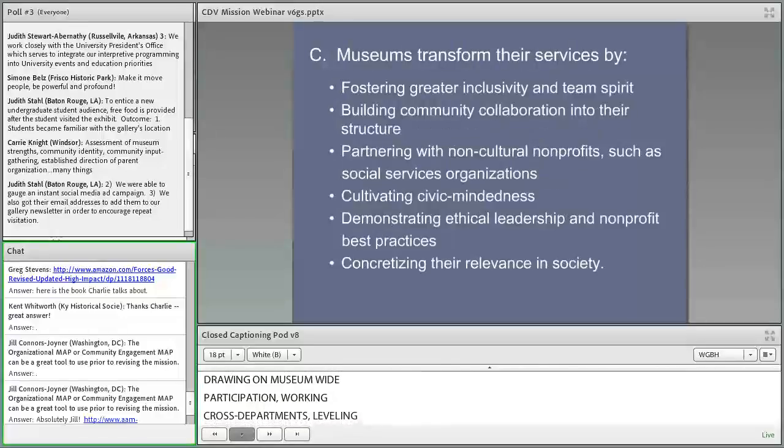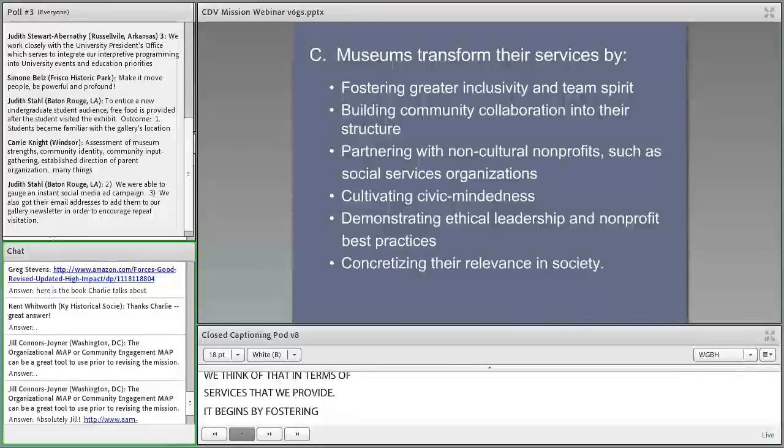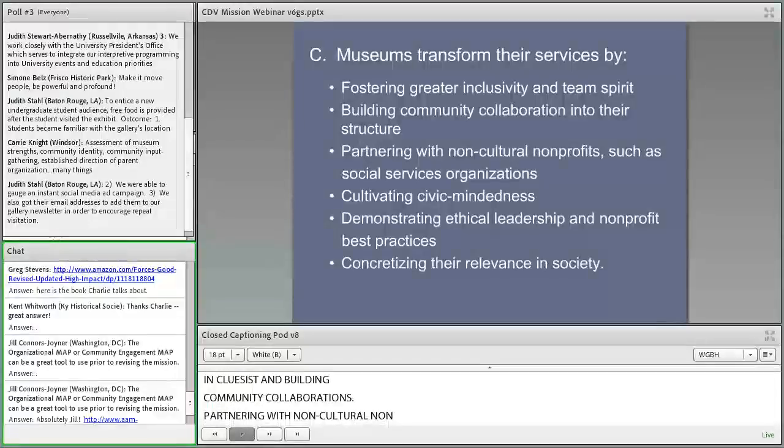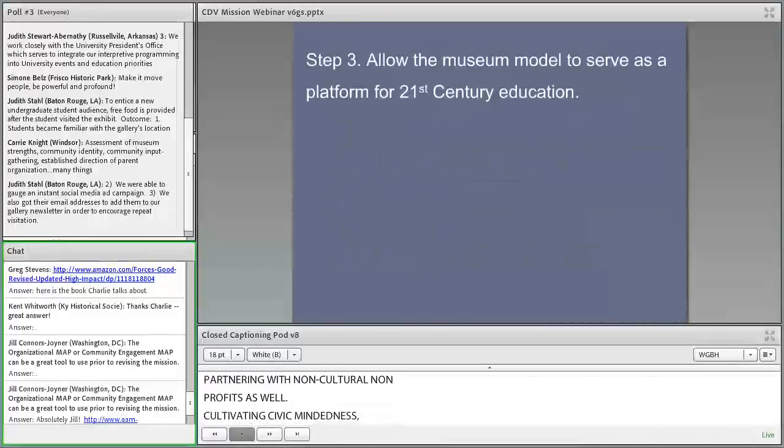And then the transformation has to extend outward. And we think of that in terms of the services that we provide. And it begins by fostering greater inclusivity and building community collaboration into the very structure, and I'll show you that in a minute. Partnering with non-cultural nonprofits as well as cultural ones, cultivating civic mindedness, demonstrating what we call institutional ethical leadership, and of course, as I mentioned before, concretizing our relevance in society in these various ways.